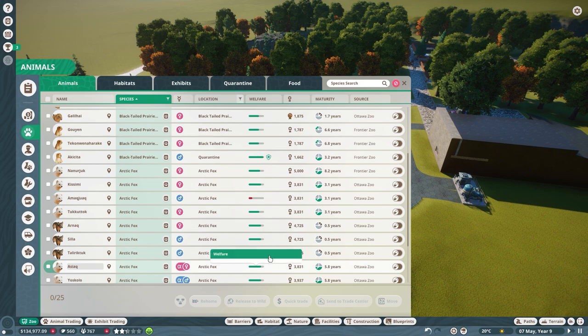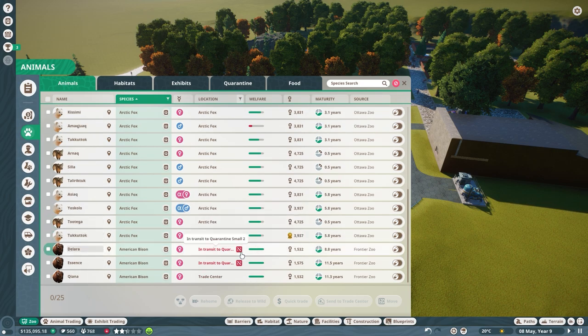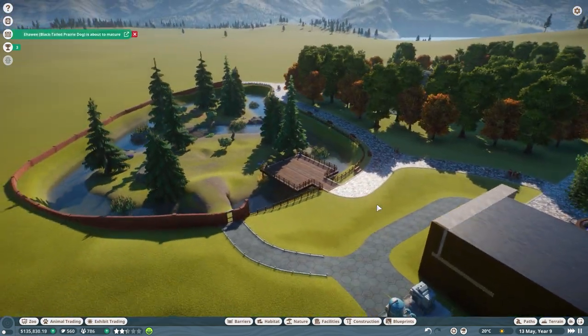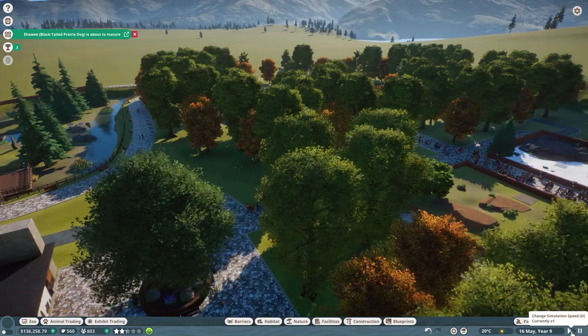There we go. Where are the bison? They are in transit to the quarantine zone. So we're just going to wait a little bit for that to happen. And now, in the meantime, we need to consider setting up some education.